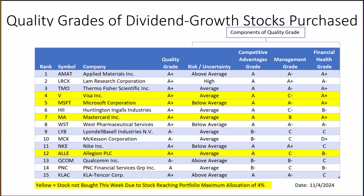If you're looking for lower risk stocks, I would suggest looking at Microsoft, West Pharmaceuticals, and Nike. Remember that the risk rating is comparing these stocks to other stocks, not to other investments like bonds or CDs. The companies earning the highest financial health ratings are Applied Materials, Thermo Fisher, Visa, Microsoft, and MasterCard.